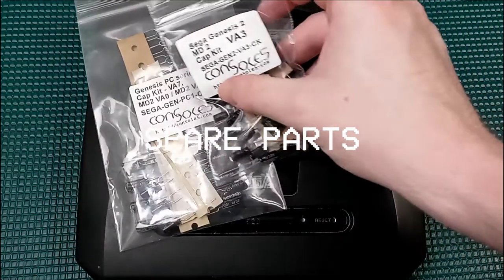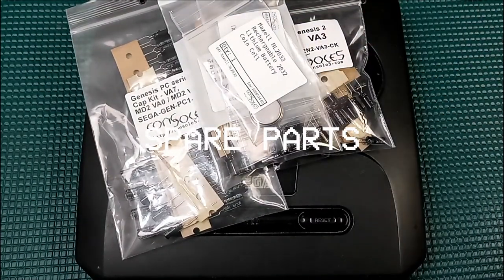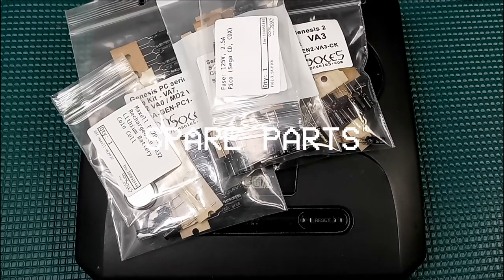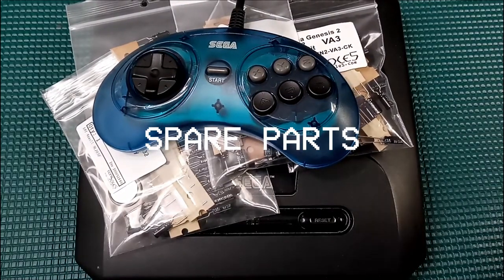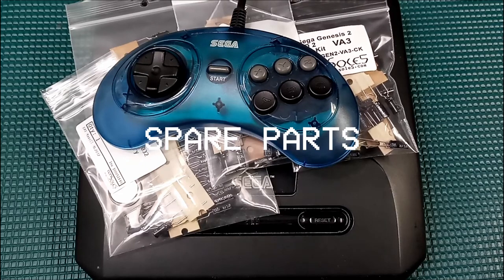I got packs of capacitors for both of my Genesises, and a full rebuild for my Sega CD. They organize everything by motherboard revision, so if you watched the previous section, you know where to start. Also, big shout out to Retrobit, their AV cables may be stupid, and they make a brand new 6-button controller using their original molds for Genesis and USB. For everything else, I've gone to eBay, Amazon, and sometimes even Etsy.